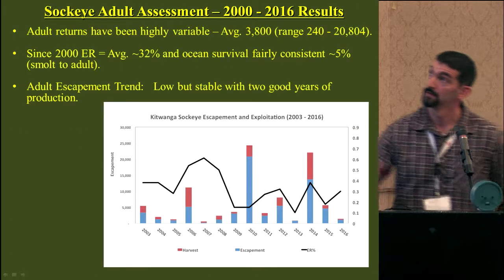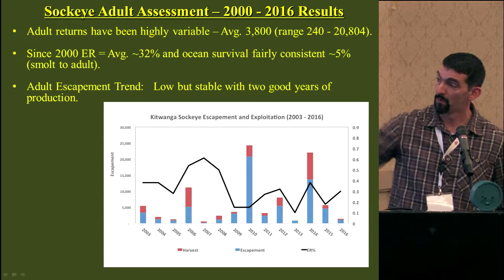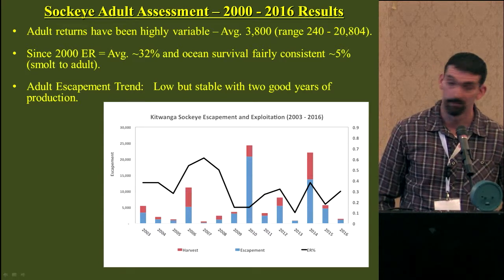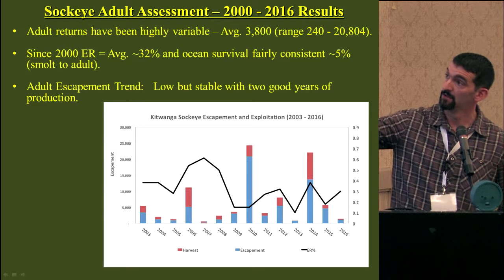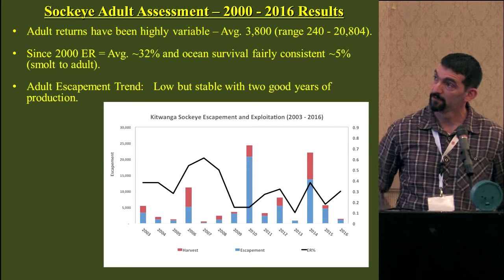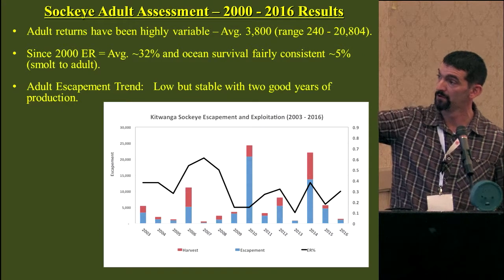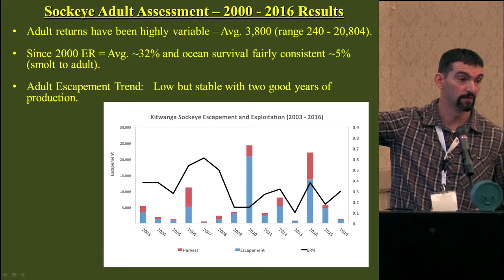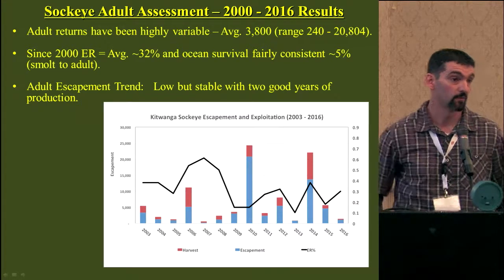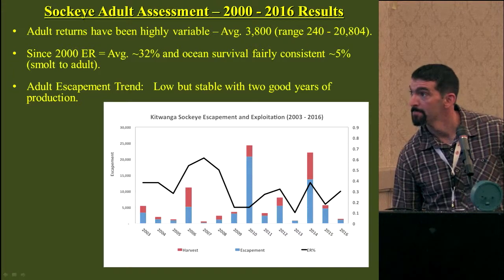Just as a side note, through our adult program, we've been able to monitor sockeye production for 14 years, and you can see that it's been fairly stable over the long term with a little bit of growth and 2 really good years. Two of the 14 years, we could have had 20-some thousand fish back. So that's it.